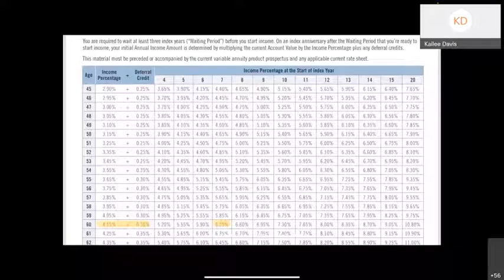Second is going to be, it's very simple. Your withdrawal rate goes up each and every year by the same amount every single year. It just all depends on when you open up the contract. So what you see I have highlighted on the bottom is age 60. And there is a 3-year wait time for this specific product. So 3 years minimum wait time.